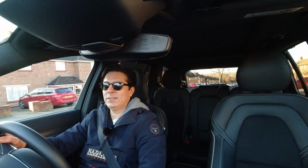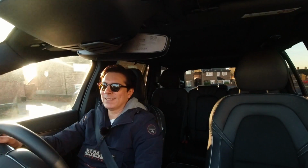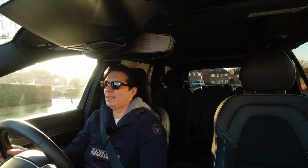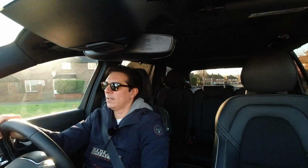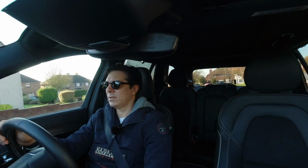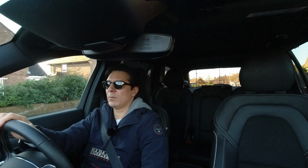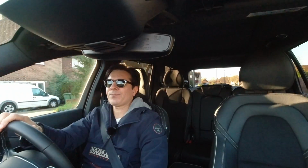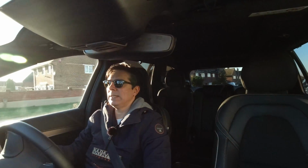Maybe I'd like the XC60, who knows, because this XC90 is huge, it's massive, not something I think I want to own. It's just an overkill for one person driving around. Oh, and it has a sunroof, let's see.